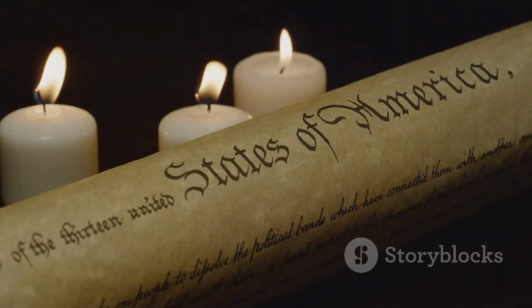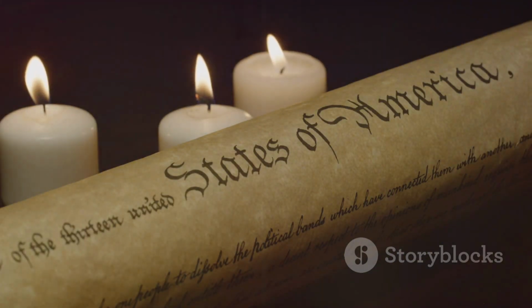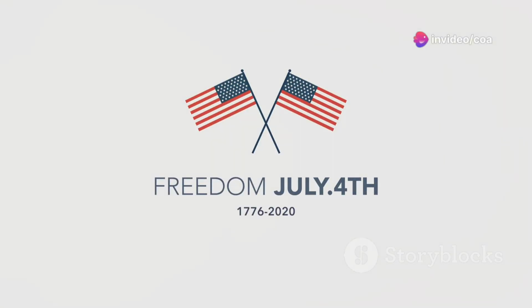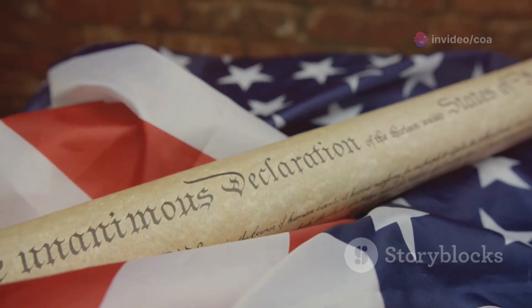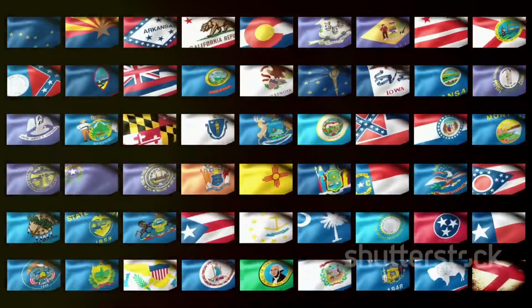Finally, on November 15, 1777, the Articles of Confederation were approved by the Continental Congress. There were cheers, toasts, and a sense of victory. America had taken a huge step toward unity, on paper at least, but there was a catch. The Articles still needed to be ratified by each state, and here's where things got sticky again.